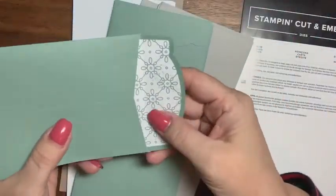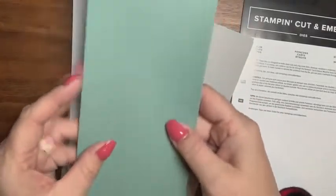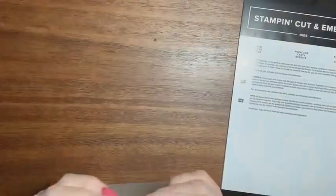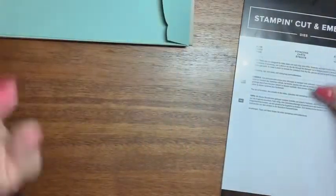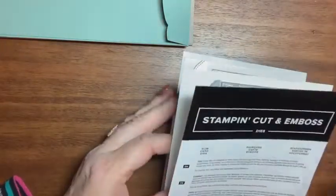They are lined on the front. You could definitely mail in these. You can definitely stamp on these. And I just can't wait to use them. I'm so excited that we have them now. We have a slimline bundle with some great sentiments that are sized for that.